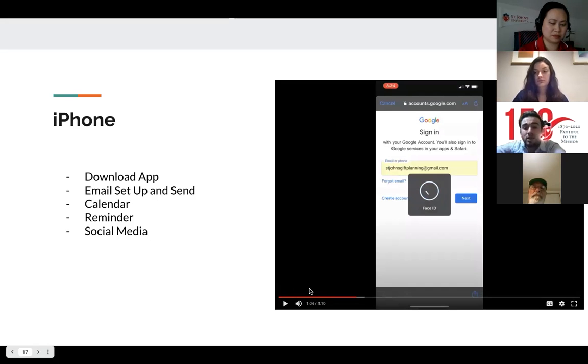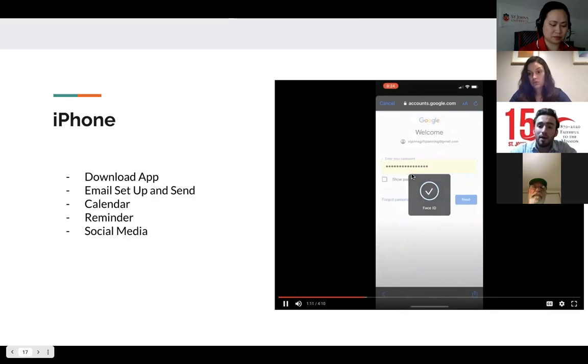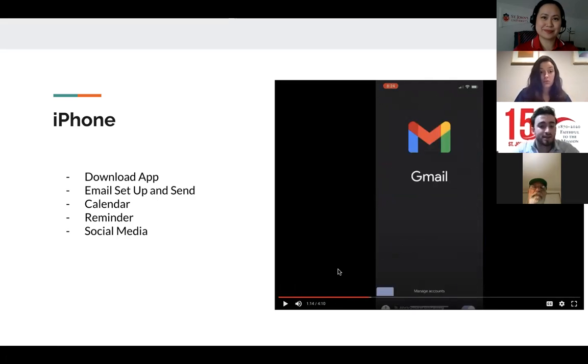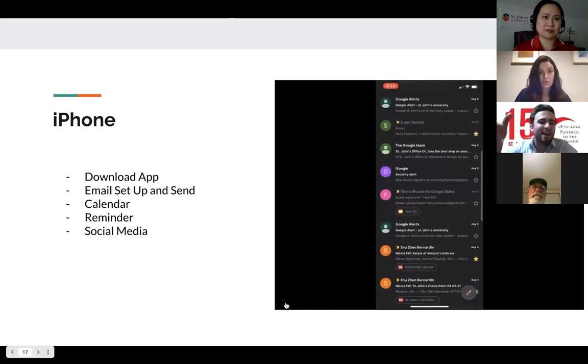What iPhone and Android have specifically is if you put it into this keychain, as they say on iPhone, you can write your username or your email down alongside with your password. The iPhone will recognize what you are using and it will automatically put in all of that information for you. So as you can see, I'm going to put in my password with my Face ID. We can show you a little bit if you are interested later on how to set that up. We can absolutely show you how to do that. But just for the sake of it, I'm going to just show you a little bit on how to navigate Gmail.